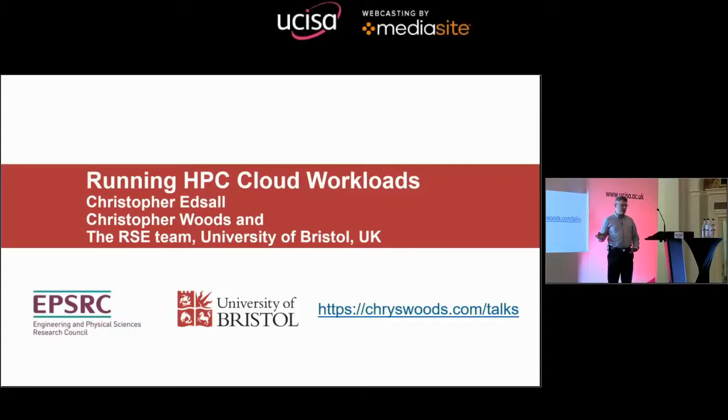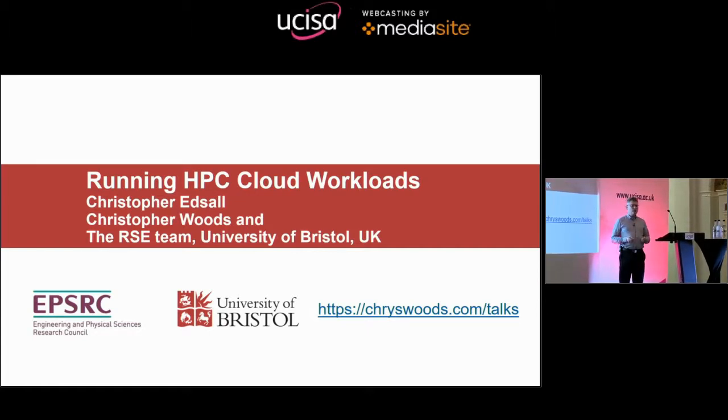...term because the job title hasn't been around very long. Research software engineers partner with researchers who are writing their own software to ensure that the software is sustainable in terms of being useful in the long term, and that their research results are reproducible. You may be aware of the reproducibility crisis in certain fields in science, and to use the Software Sustainability Institute's tagline, better software, better research. So that's what we aim to do.